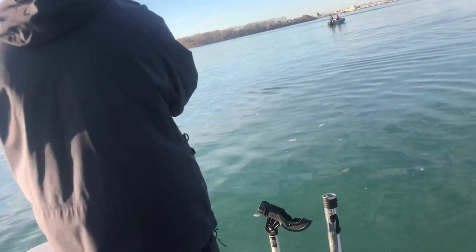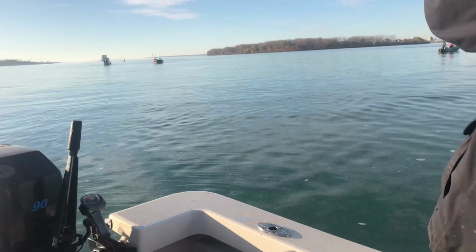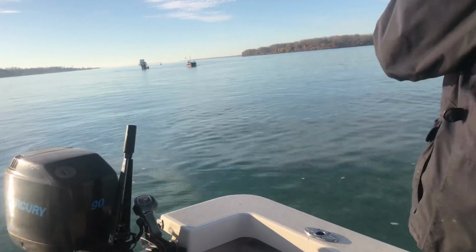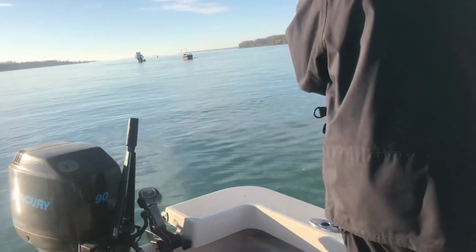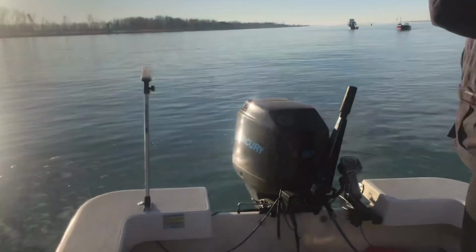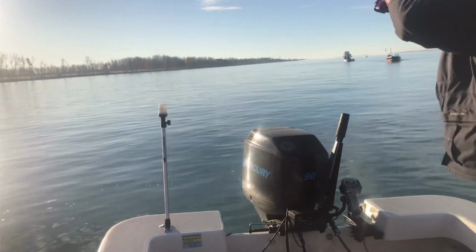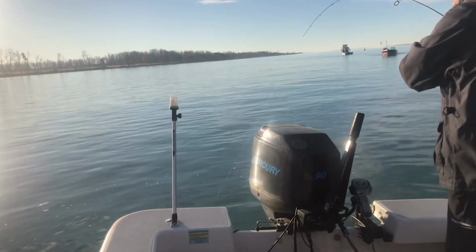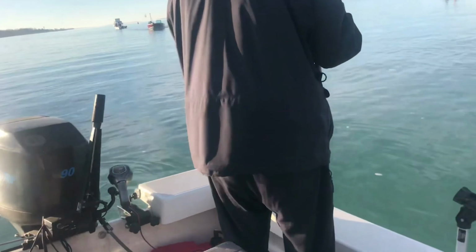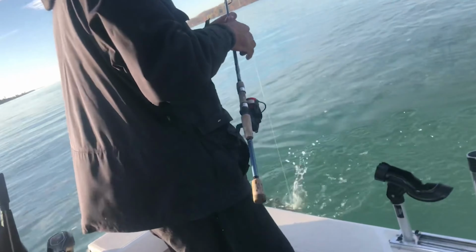Big fish. Big fish, he's coming back. He's gonna jump out of the water here. Get ready for a jump out of the water. You ready? No, it's alright. Oh, nice fish. Oh, yeah, nice pike. Yeah, we gotta get him in. Nice pike. Look at that.